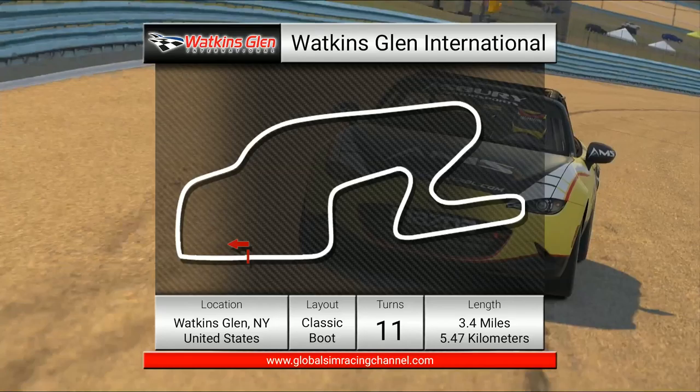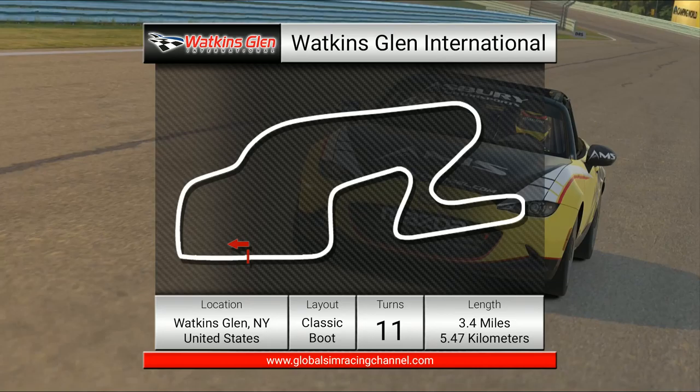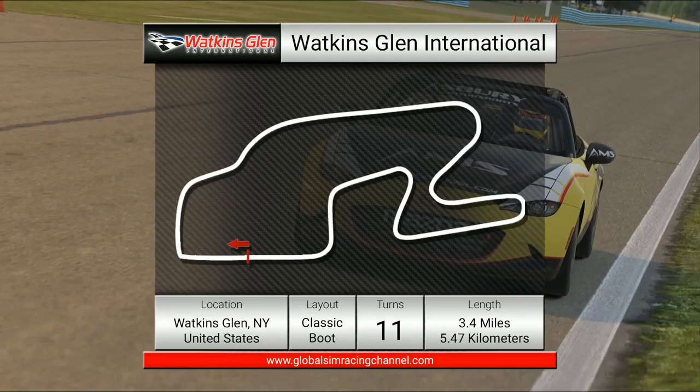Yeah, thanks, Adam. Well, certainly Watkins Glen always provides some fantastic racing action, and the track for today's race is utilizing the classic boot layout, which means we've got the extended back straight with the inner loop being taken out of the equation. The longer straight means plenty of opportunity for slipstreaming and subsequent overtaking down at turn 5, the carousel.